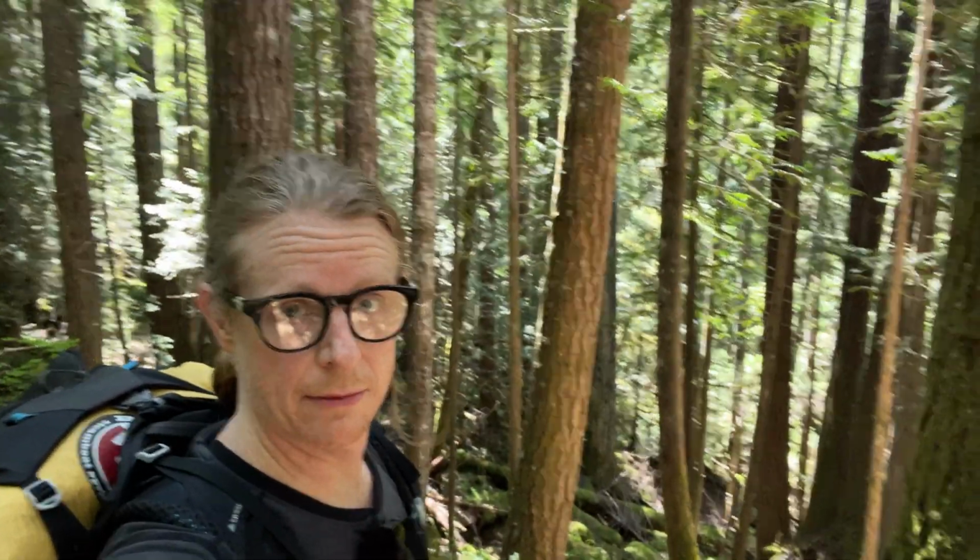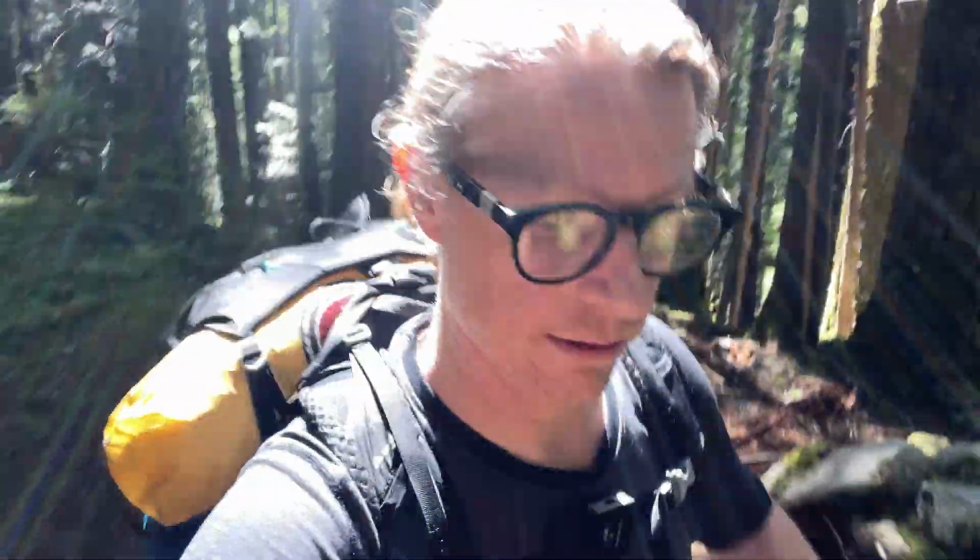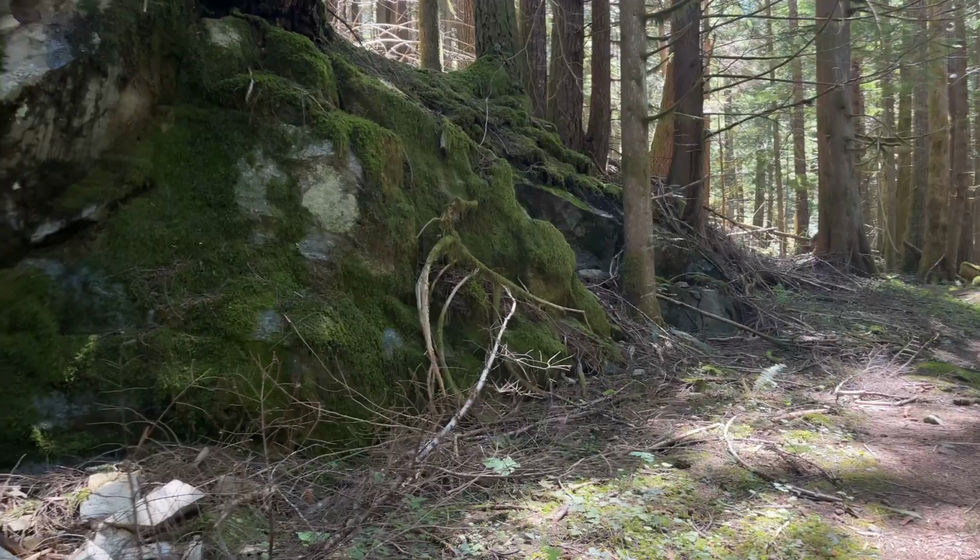Well, there's not even much of a view in this little campsite. I came down here and looked. But I guess. There's not even a fire ring, so this really is kind of a last resort thing.